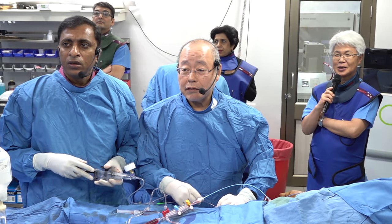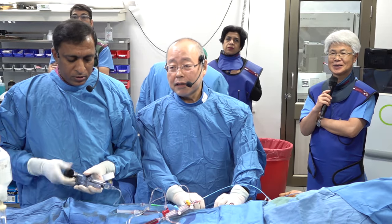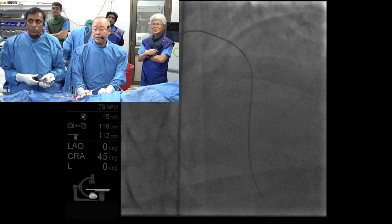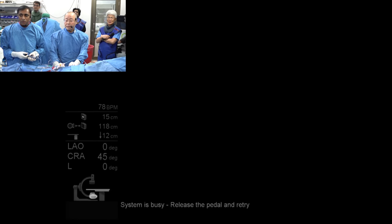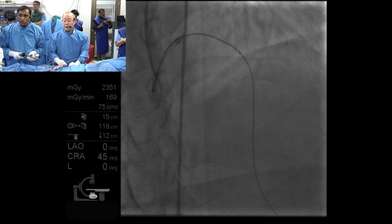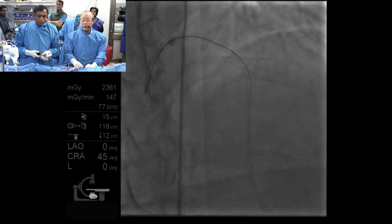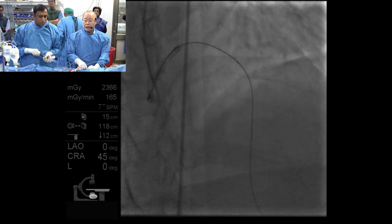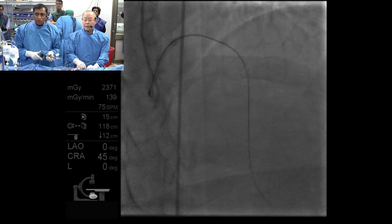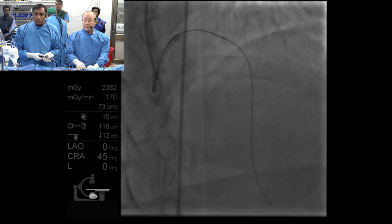Oh, okay, it can cross. Go up? No, 16. It's a 16. And the proximal, okay, 16. This is a 5 millimeter length balloon. 16? Okay, deflate.